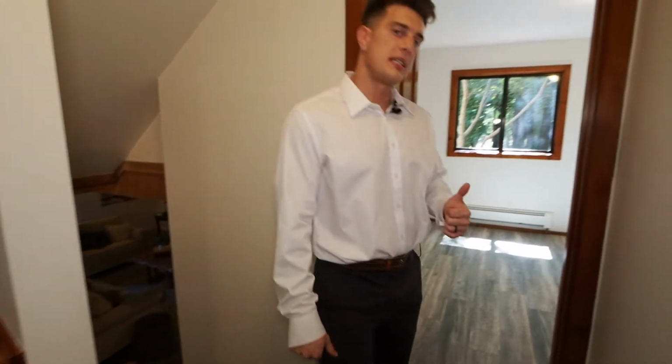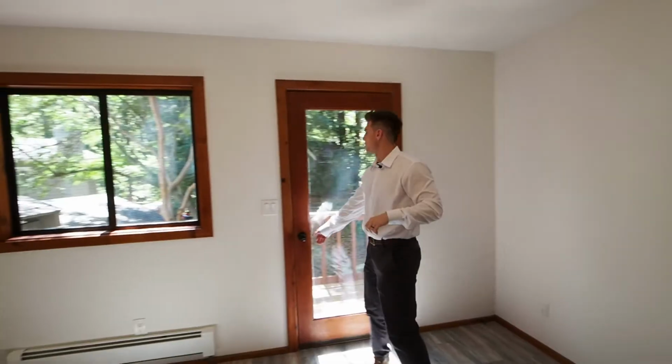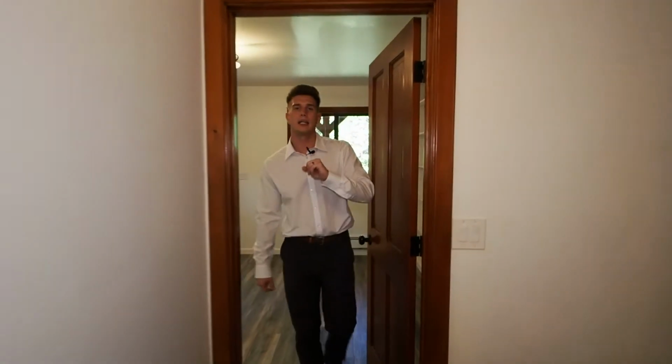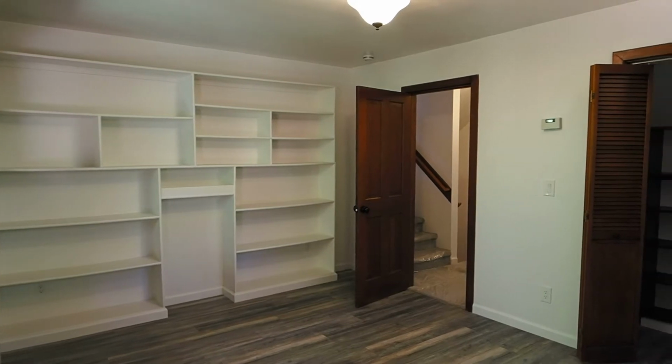Coming upstairs from the downstairs, we enter in our first bedroom off to my left, and we're going to have really nice accordion closet doors, built-in storage over here, door out to your own deck area. Leaving the bedroom right behind the camera lady, Elena, we come into our second bedroom on this floor, and it has these nice built-in storage shelves over here.